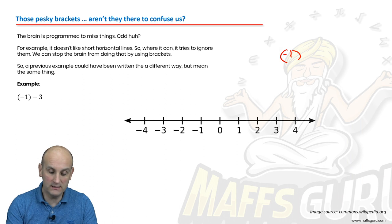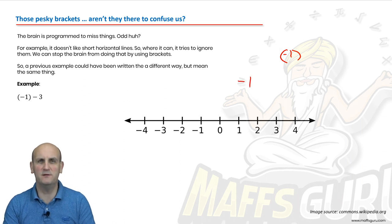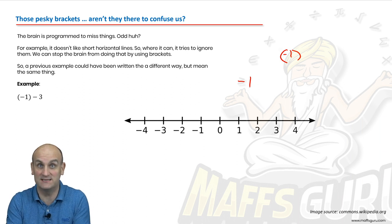And it doesn't like small numbers. It doesn't like small little lines. And it particularly doesn't like little horizontal lines. It tries to ignore them. Your brain actually actively doesn't see it.